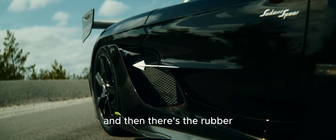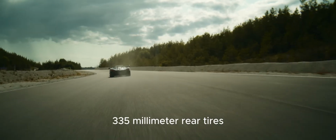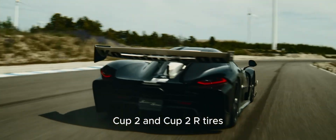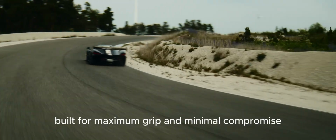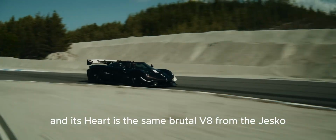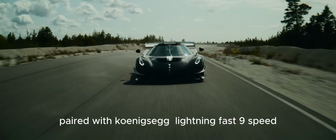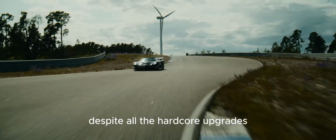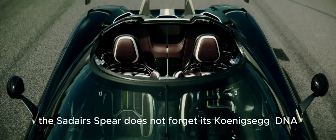And then there's the rubber. 275mm front tires, 335mm rear tires, running on Michelin Pilot Sport Cup 2 and Cup 2 R tires, built for maximum grip and minimal compromise. At its heart is the same brutal V8 from the Jesko, paired with Koenigsegg's lightning fast 9-speed Light Speed Transmission, LST. Despite all the hardcore upgrades, the Sadair Spear does not forget its Koenigsegg DNA.